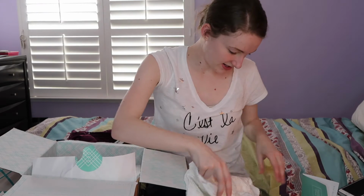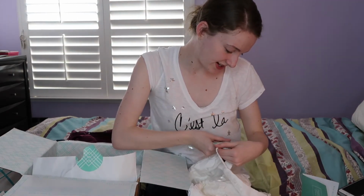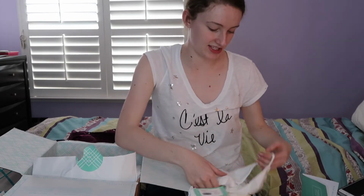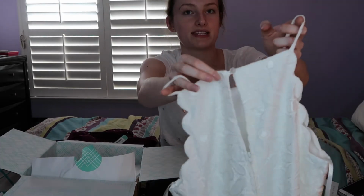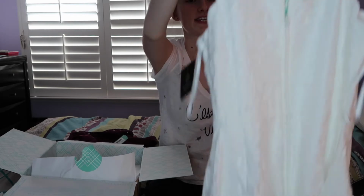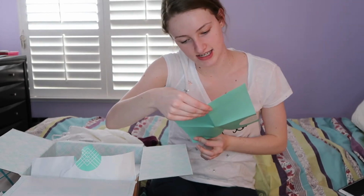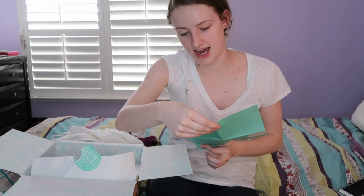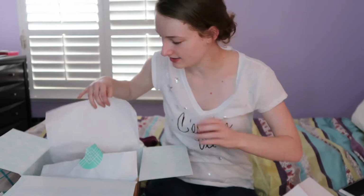This is the, let's see, it is the Fortune and Ivy Jonnie back detail scallop neckline lace dress, and it goes up pretty high, has a high neckline, and then it has a little button on the back just to hold everything together. I'm really hoping this one fits because I really like it, and it is $58. It's actually the cheapest thing in this box. This is a pretty expensive box, so I don't think I'm going to keep everything.